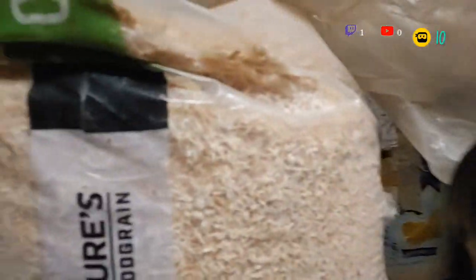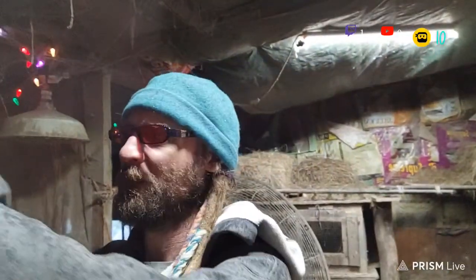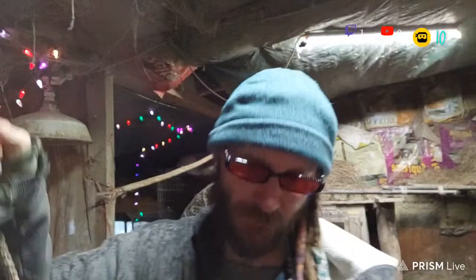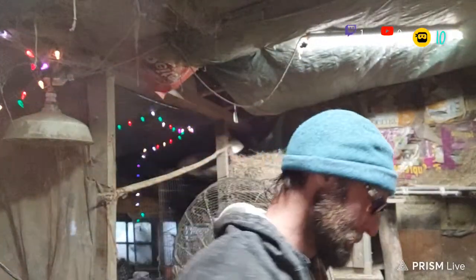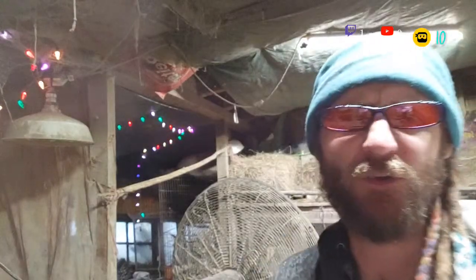So I think I have enough water in here to get these guys handled. So that should be good. Let me get the water and we're gonna go get these guys fed.